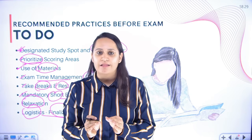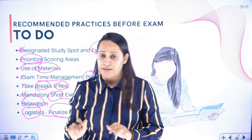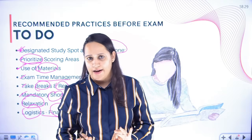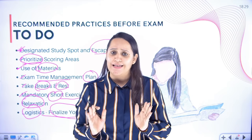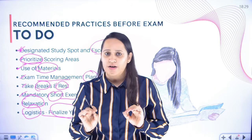On the day of the exam in the morning, you cannot have any panic because of any one of these miscellaneous things. So keep your exam kit ready with all the necessary items. In the exam, they will not permit you to borrow pencil, pen from anybody else. Please carry enough stationery along with you so that you can use whatever whenever required.